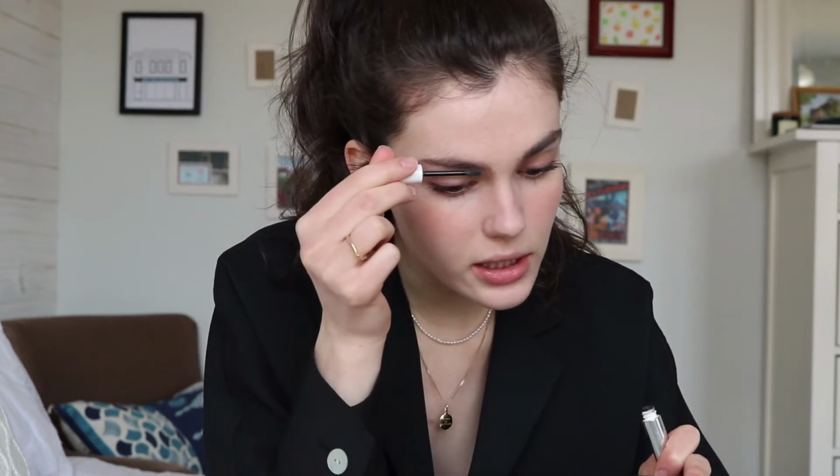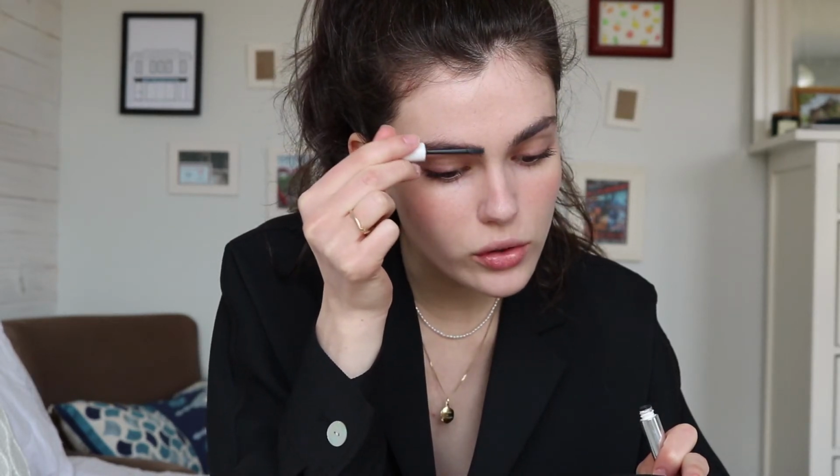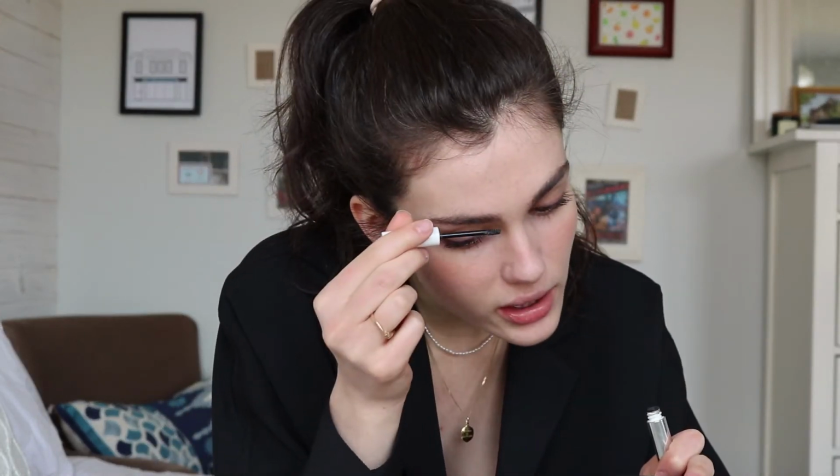I think it's pretty cute. Especially at the front, I'm just going super lightly so that way the product isn't actually touching my skin and it's just getting the hairs. Because I find that if you are a little bit too heavy-handed with this and then it gets on the skin underneath the brow hairs, then things can start to look a little bit blocky and smudgy.